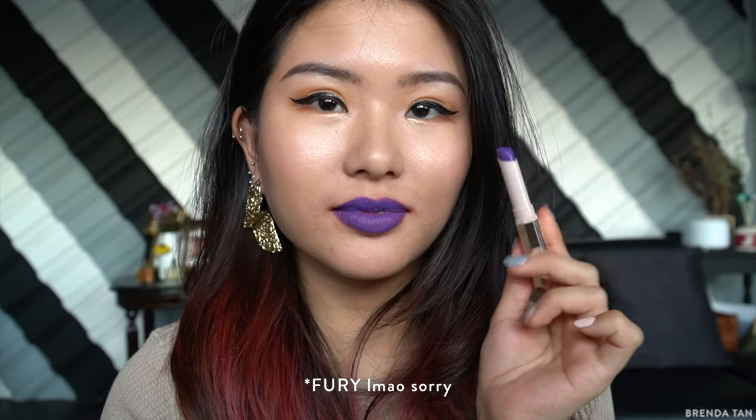Special mention for the unnatural colors that you don't usually reach for. Here are my faves. I really, really loved Violet Furt. It's like the hot purple. I never expected to look good wearing it. I think for some reason it really complements my skin tone, maybe because I've got yellow undertones. It looks really vibrant, it looks really beautiful. The pigmentation, the smoothness, deserves a special mention, which is why it's here.